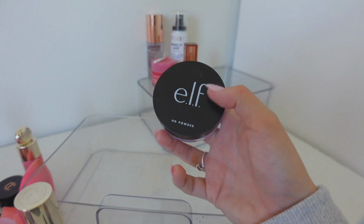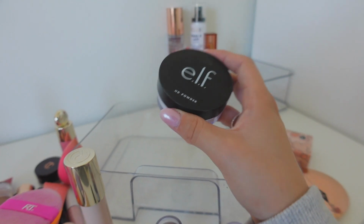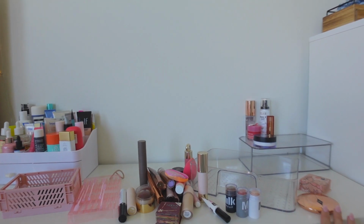And then my e.l.f. HD setting powder. This is another one of my favorite powders too. This is super nice and it just really mattifies the under eyes especially. It does not make the makeup move around or anything. It's really, really good. And yeah, that is everything for my desk.